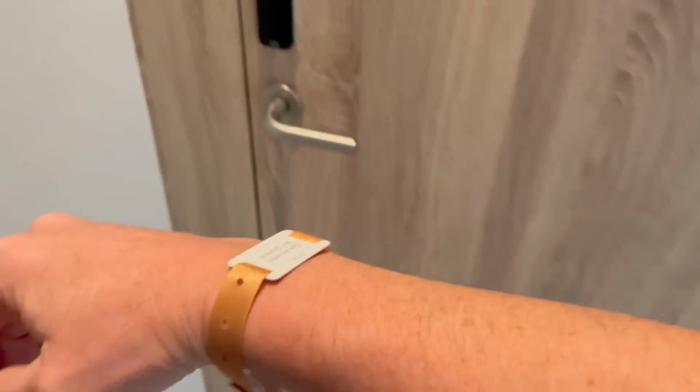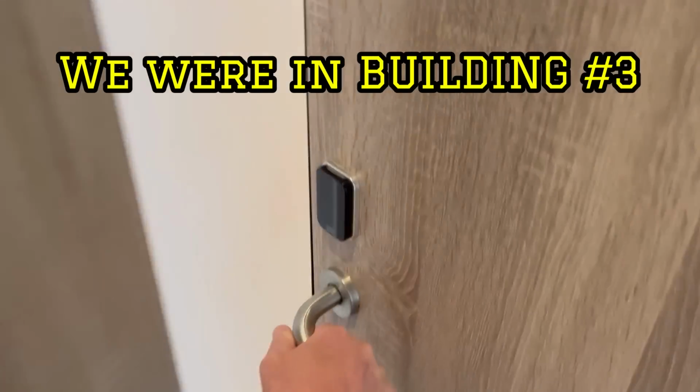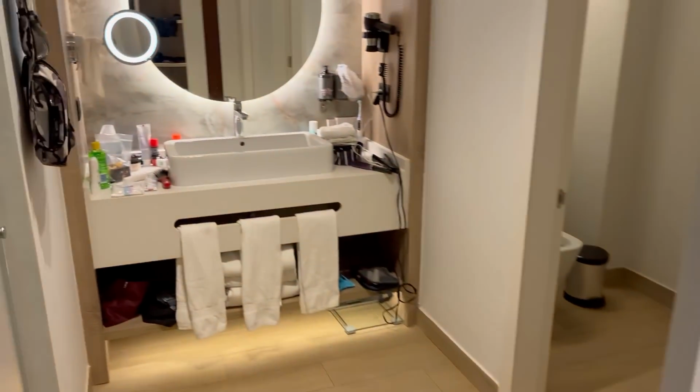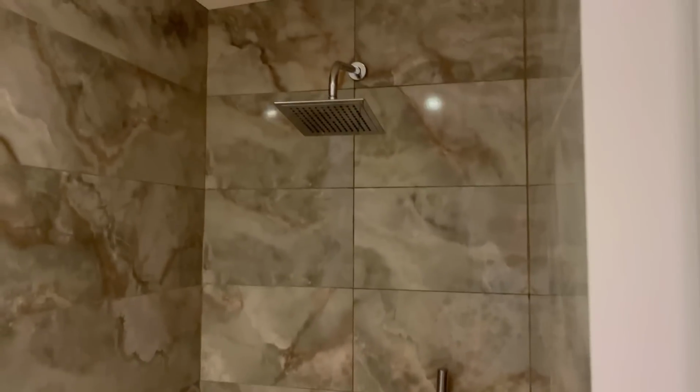All right, a quick look at the room. Of course, your arm bracelet is your key to get in. This is a junior suite, pool view, basic room. Nice, got your own section here with the mirror and the sink. Your toilet and stuff is here. You have 2 showers. One there that's kind of lit up more than this one here. They both work very well, lots of hot water.